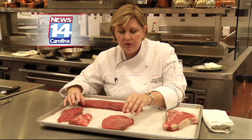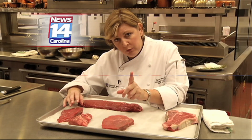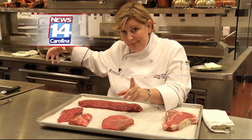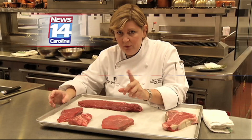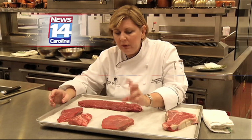You want to watch out for this guy. Looks like filet mignon, but it's not. It's called eye of round. And round is the backside of a cow, which uses a lot of muscles. And it looks like it's going to be a great piece of meat, but really this is a roast.